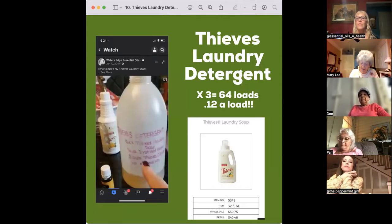We've got something that's ready to go. And just so you know, as a little side note, Water's Edge is Donna Cook. We work with her too. So that's a reputable recipe. And notice it has 3 capfuls of Thieves cleaner in it. And that looks like it's a gallon.